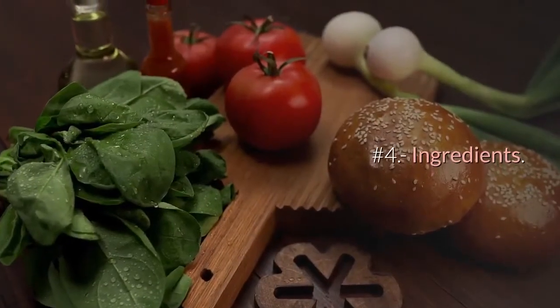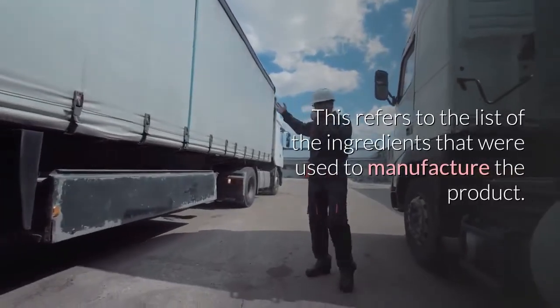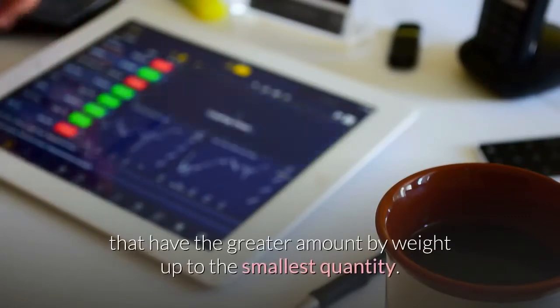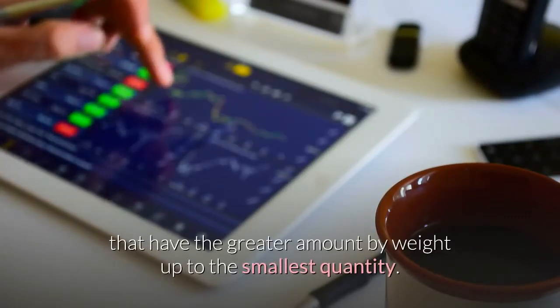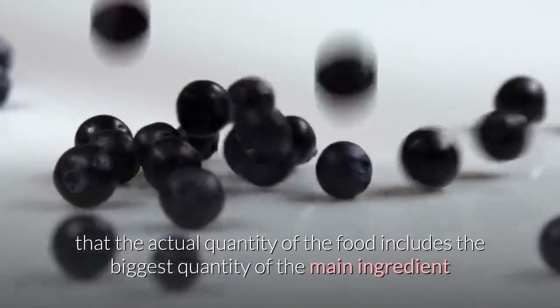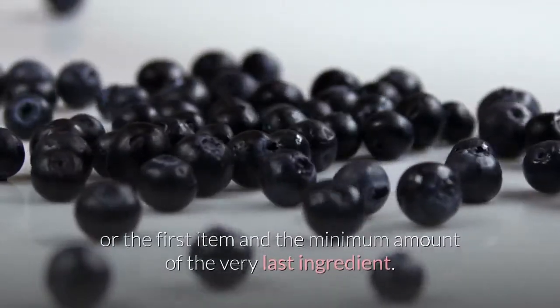Number 4. Ingredients. This refers to the list of the ingredients that were used to manufacture the product. The listing is usually arranged from the main ingredients that have the greater amount by weight up to the smallest quantity. This simply means that the actual quantity of the food includes the biggest quantity of the main ingredient, the first item, and the minimum amount of the very last ingredient.